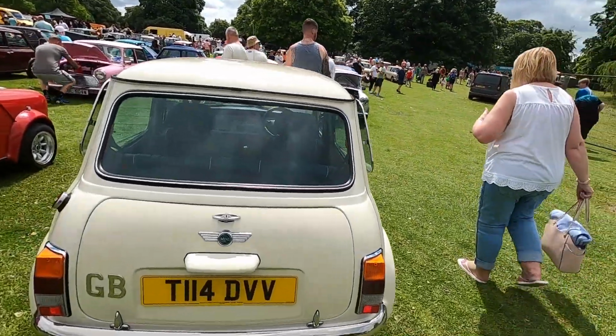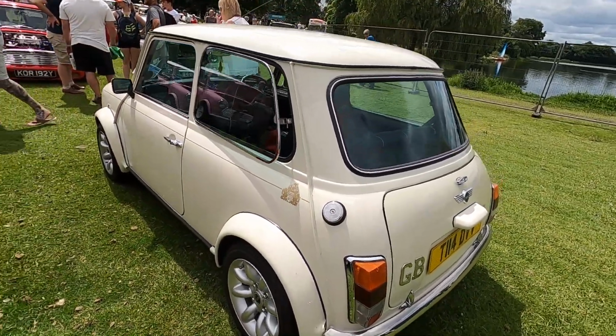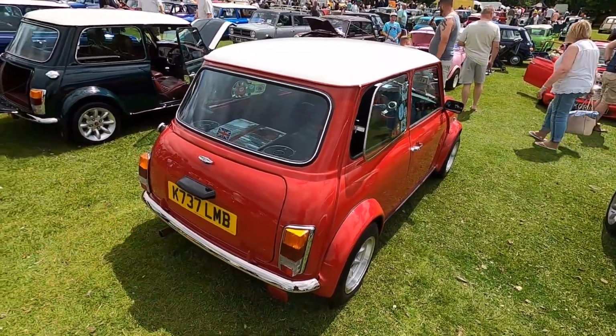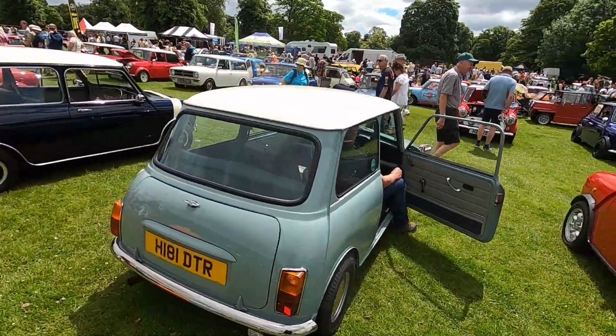So this is a nice example of a late Mini. It's a white Mini 40. Really clean car. Then you've got a late, well, it's a K reg, but it's on sports pack arches. 40 LE. So this car caught my attention.